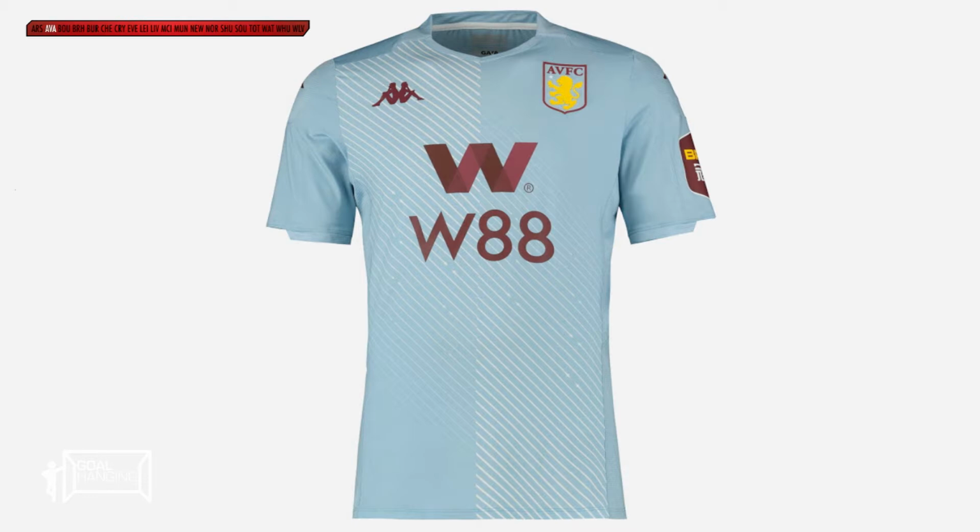Well, with Villa, they've just gone and reversed their colours, same as they do most years. Nice to see the Kappa logo is quite prominent. That's quite old school. I'm quite enjoying that. But a nice standard simple kit from them for their away.